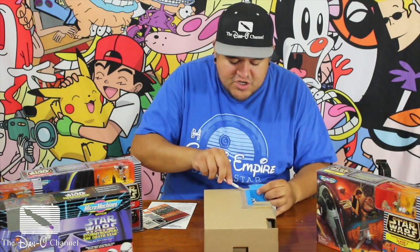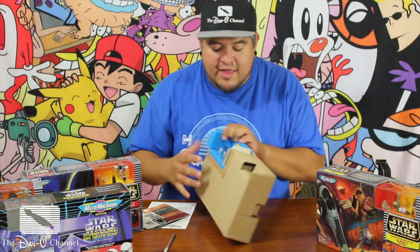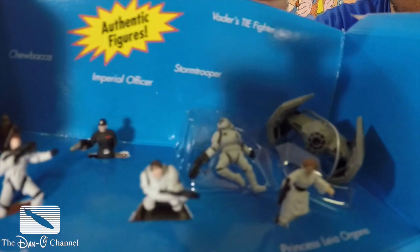Almost done. Now, these are just the little figures. Now, as I'm opening this, one thing I do want to point out is there are a lot of figures in here. So this one's got Luke Skywalker, Han Solo, Princess Leia Organa, Chewbacca.